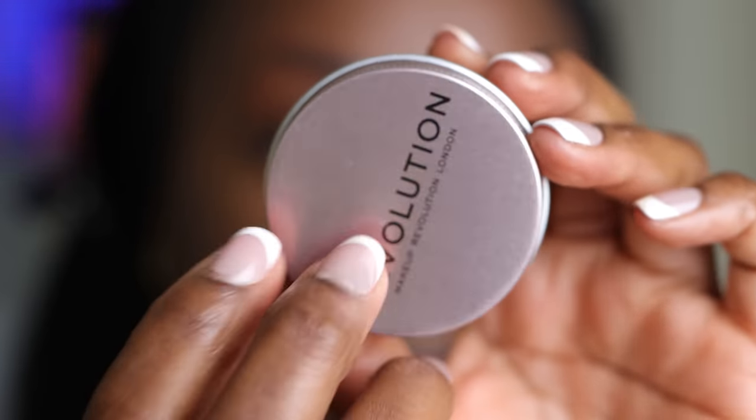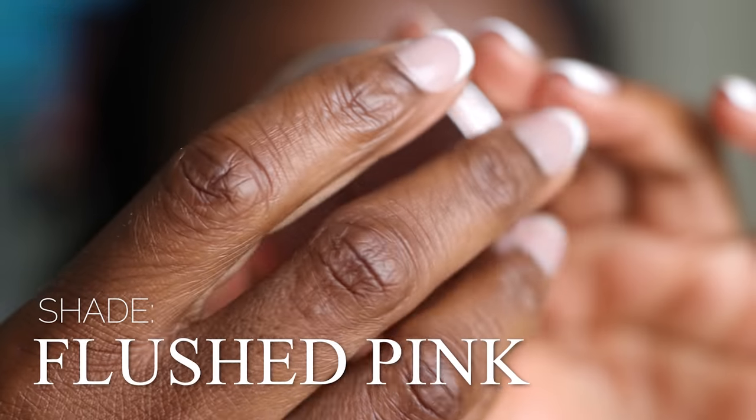Now it's time for the blush. Now, I've got a few blushes here. I've been enjoying these in some Myrick situations. I do wanna try these Revolution ones. Luminous Finish, natural flush of color. See, I don't like natural flush. Like, I need to see the blush, you feel me? It's giving tin can realness. This is the shade Flushed Pink.